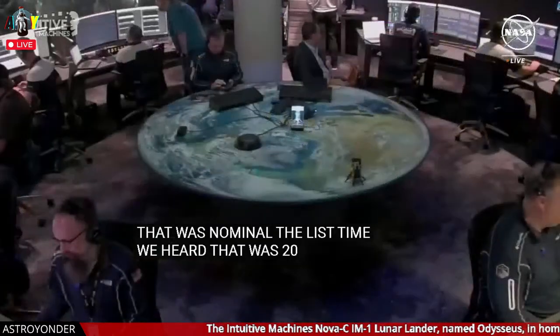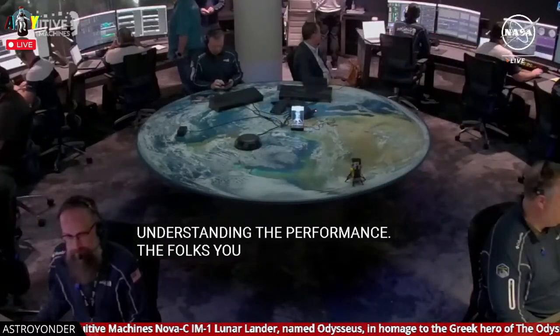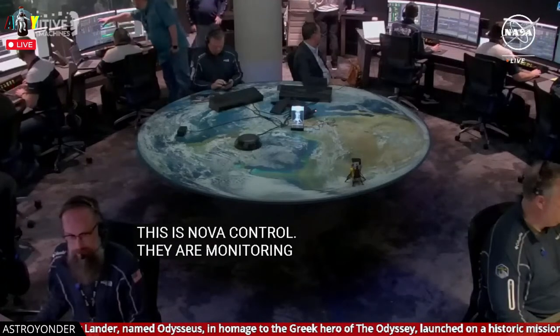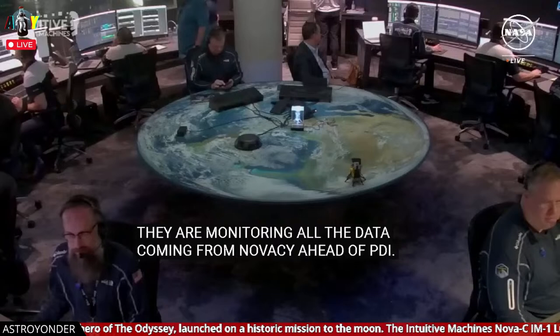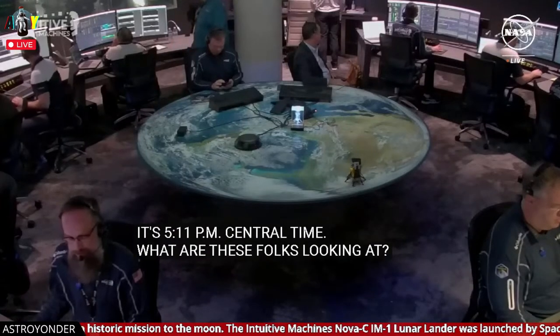The folks you see now on your view, this is Nova Control. They're monitoring every step and all the data coming from Nova-C ahead of PDI, which is scheduled just a little bit after 5:11 p.m. Central Time. Exactly what are these folks looking at, Josh? Well, right now, everyone's looking at their assigned screens, and all of them are tailor-made generally.